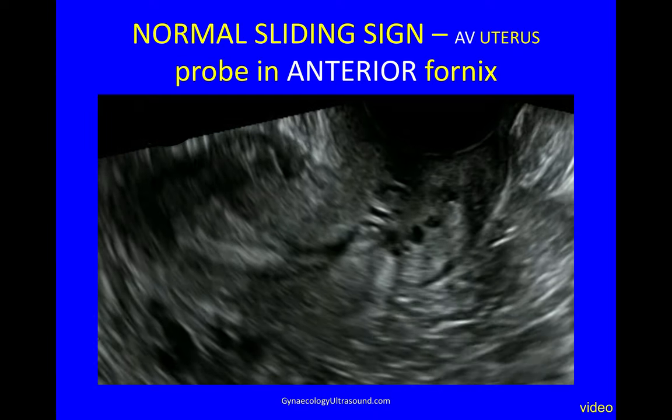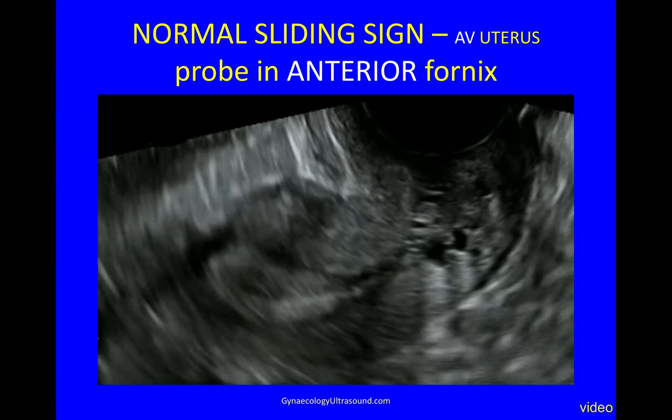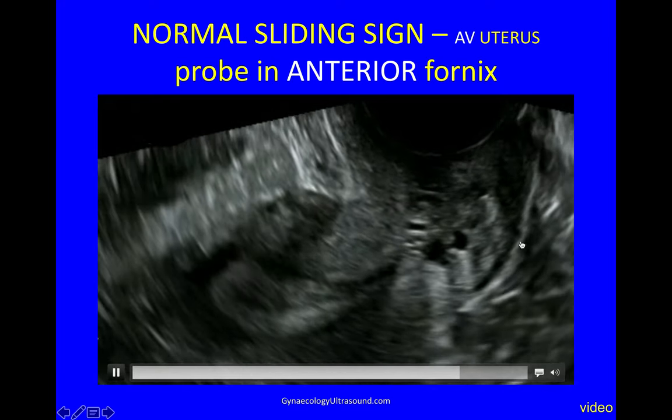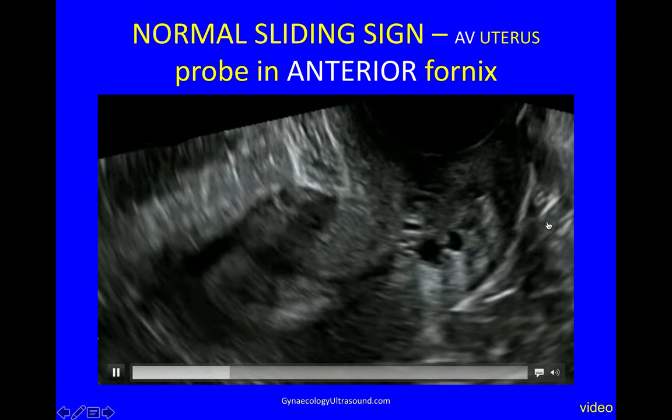So this is an antiverted uterus. The probe is in the anterior fornix, and this is a normal sliding sign. The bowel and the uterus are moving completely freely, separately, almost in different directions.